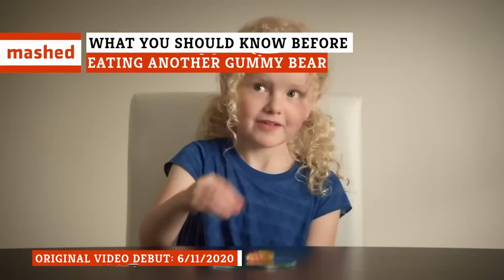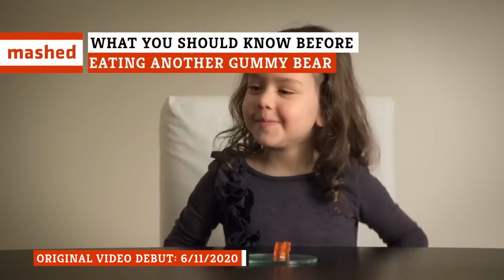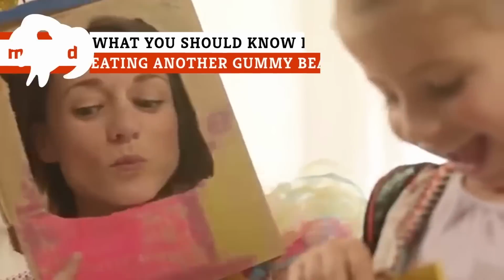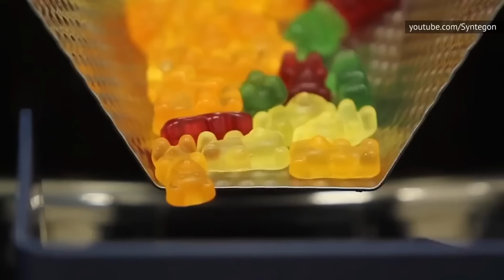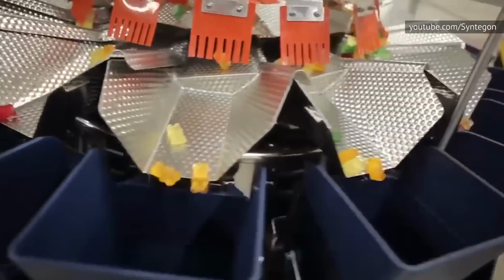What's the story behind gummy bears? How did they get their start? And what makes them so perfectly chewy? They're a ridiculously satisfying candy, but as it turns out, there's a lot more to their story than meets the eye. Here's what you should know about gummy bears.